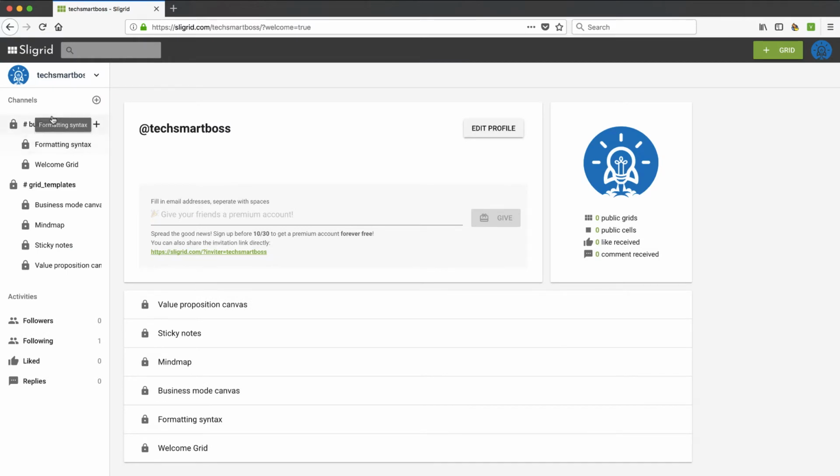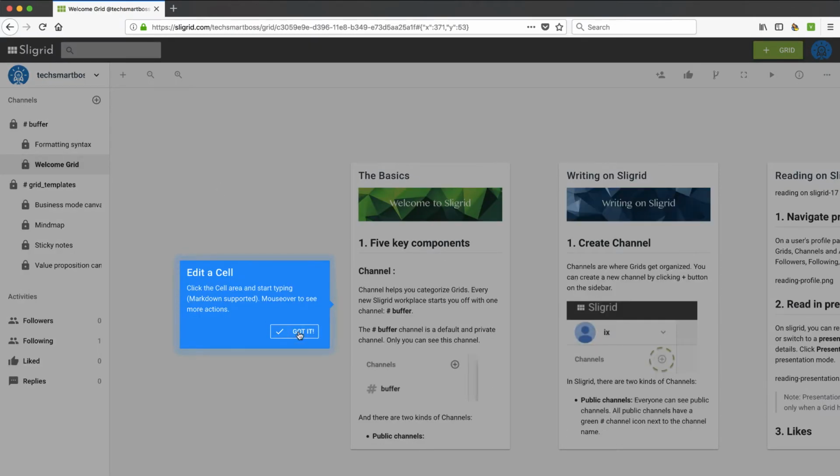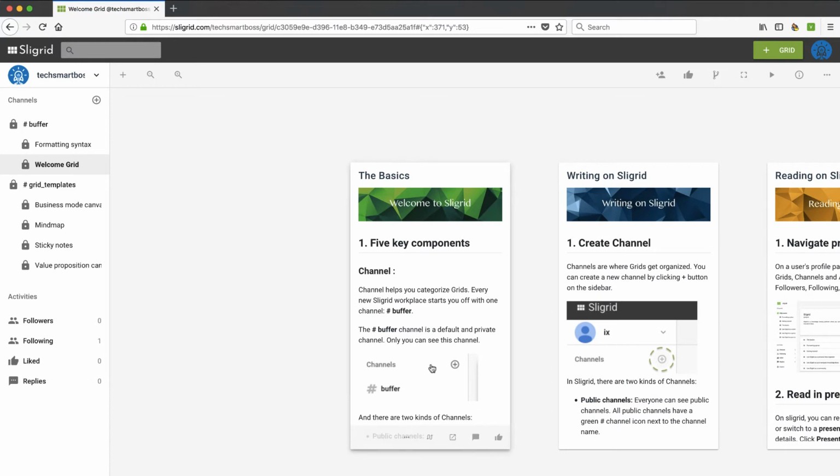So this left side menu does look very much like Slack. They have the concept of channels, and I would assume that these hashtag items are your channels, and then these indicate the grids or the wiki articles within your channel. So for example, let's click on this welcome grid, and this shows us, again, more onboarding, kind of the basics. So yeah, you have a channel.